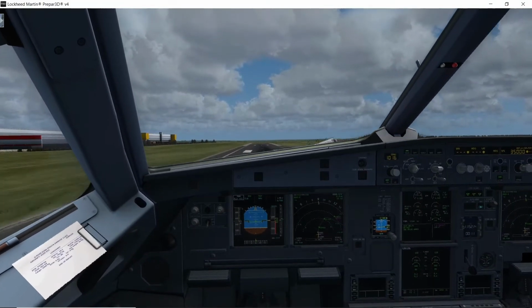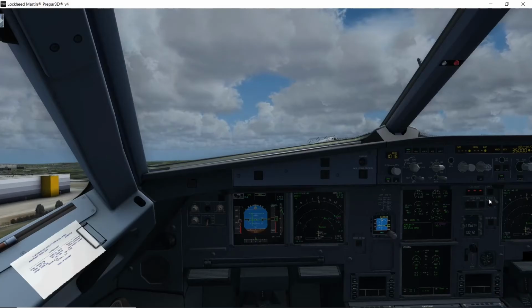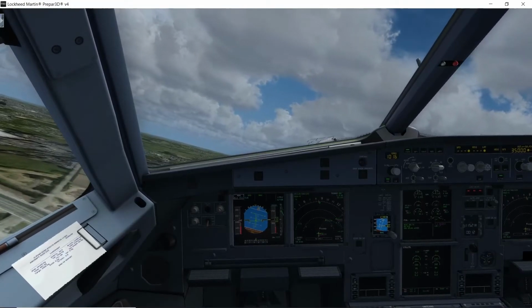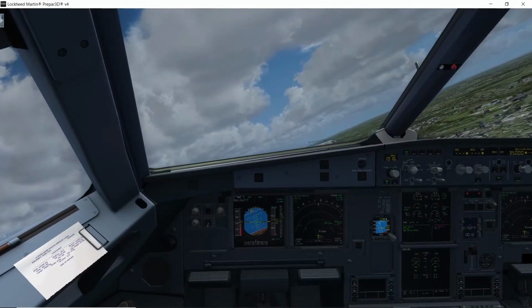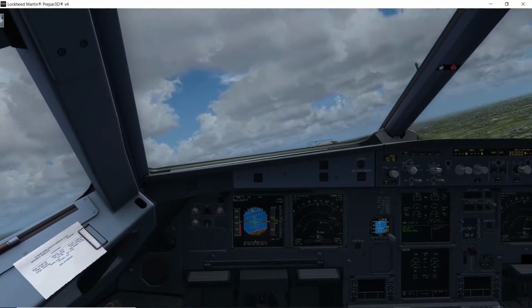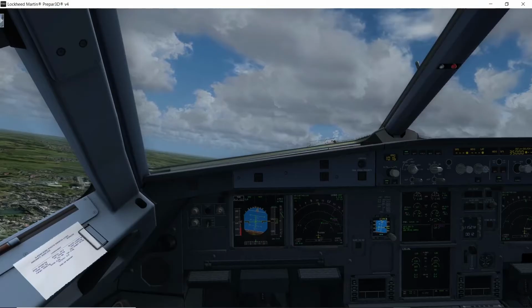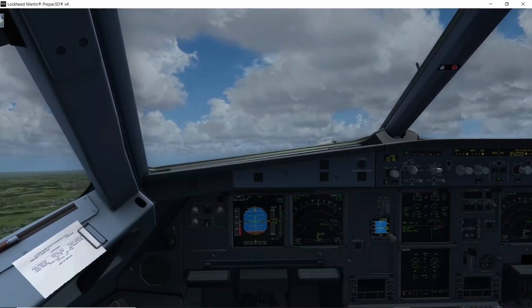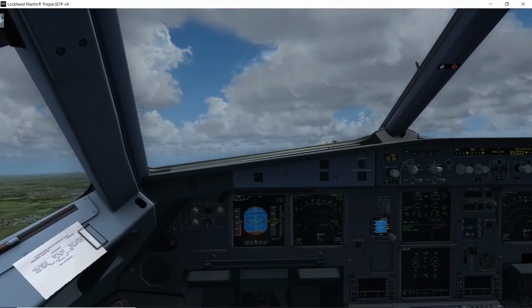Runway. And flex, SRS. Sixty knots. V1, rotate. Positive rate, gear up.